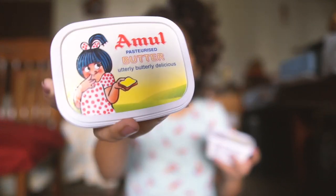Let's see. One dabba of shrikhand from Amul. Mango shrikhand, so technically amrakhand. We like having this whenever we have chapatis as a little sweet thing in the plate. And then all I have remaining is one dabba of Amul butter and one dabba of Delecta cheese spread.